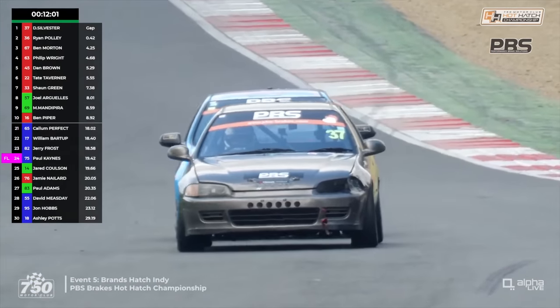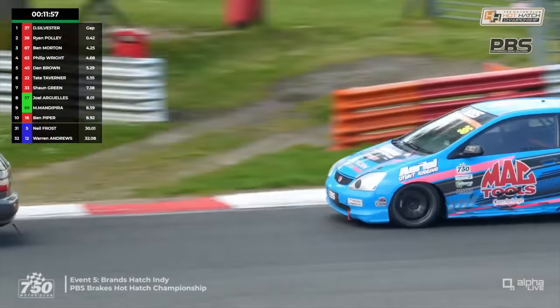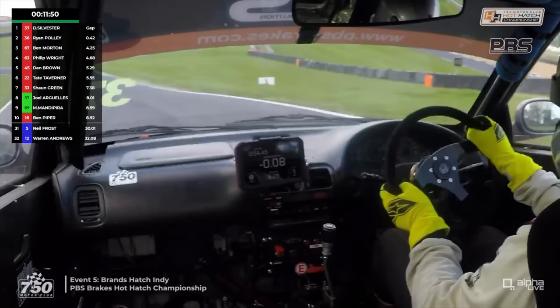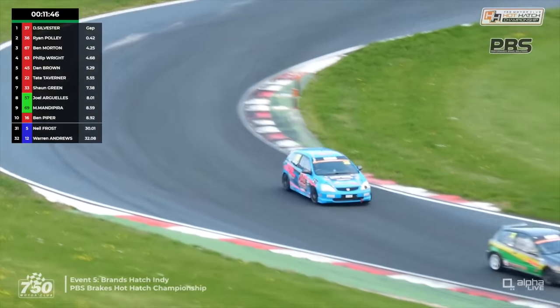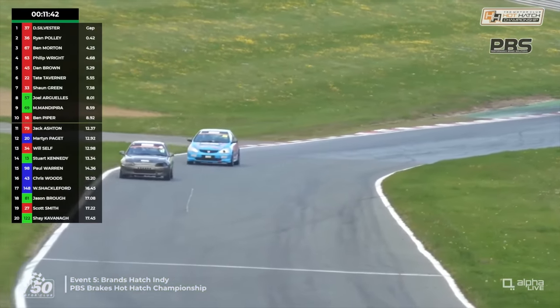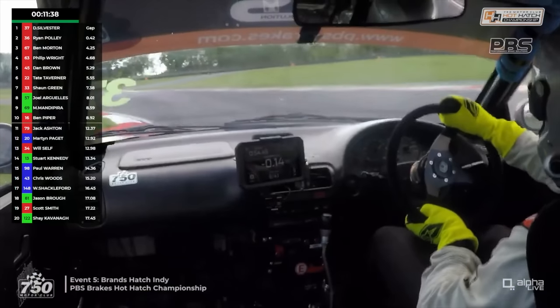To Phil Wright now. Phil Wright up into third position here with the two leaders up at Druids. Polly trying every which way to find a way past Dan Sylvester, having his first season racing in Hot Hatch. There's no Perfect, I've noticed. Yeah, that's true. He's got a couple of cars between himself and Paul Warren in second place within that class. Chris Woods third in class C at the moment.